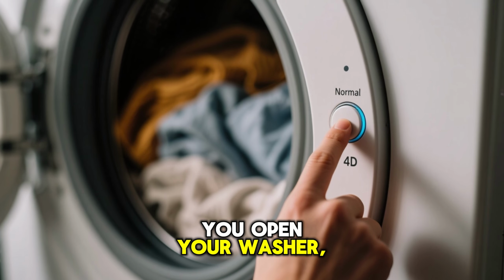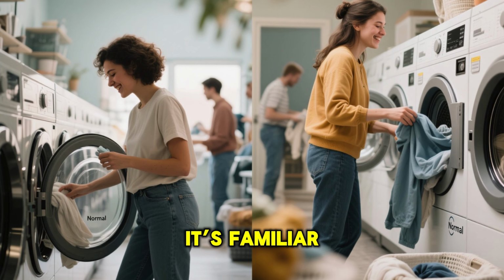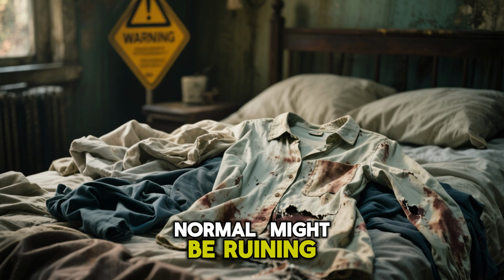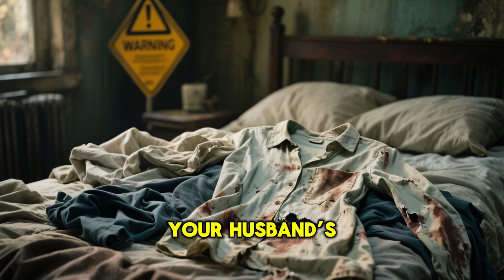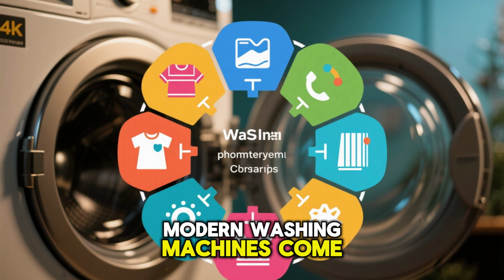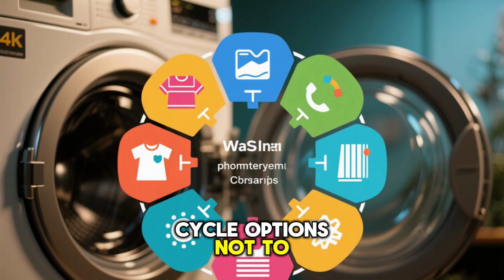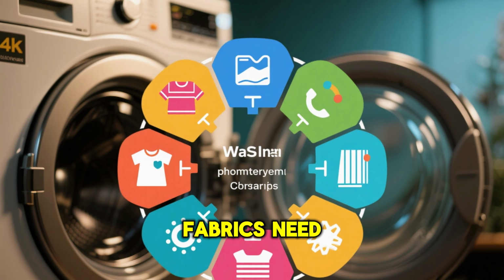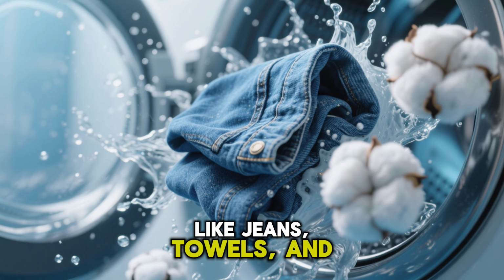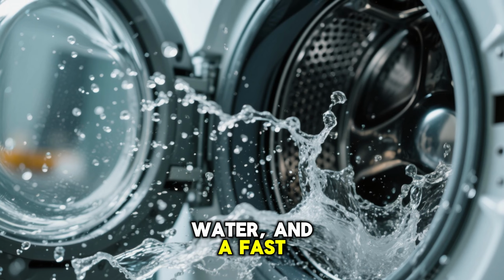You open your washer, toss in your clothes, and press the button that says normal. It's simple, it's familiar, it's what you've always done. But that one button, normal, might be ruining your favorite blouse, your husband's good shirts, and even your bed sheets. Here's why. Modern washing machines come with 10, 15, even 20 different cycle options. Not to confuse you, but because different fabrics need different care. Normal is designed for sturdy cottons like jeans, towels, and work clothes. It uses high agitation, hot water, and a fast spin.